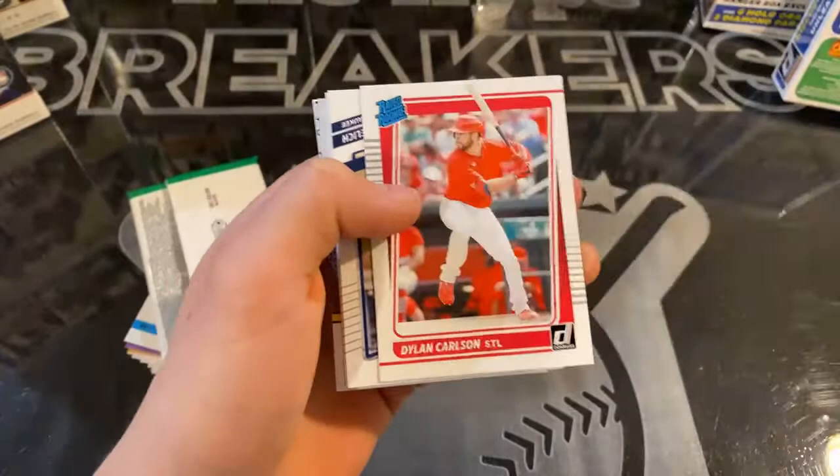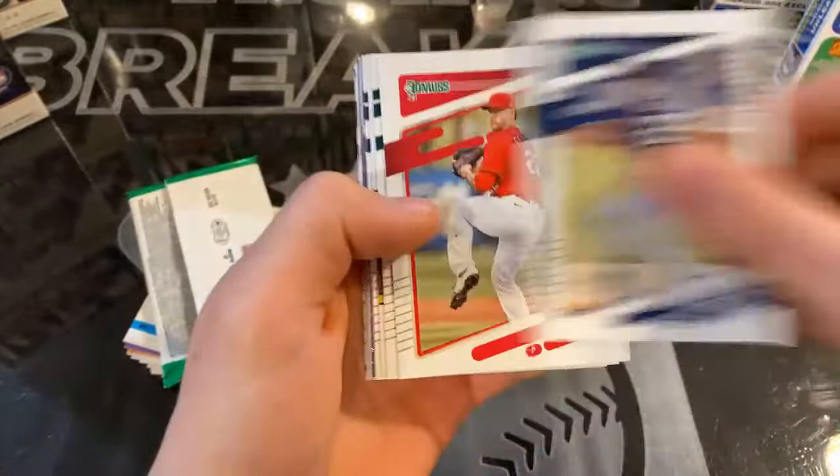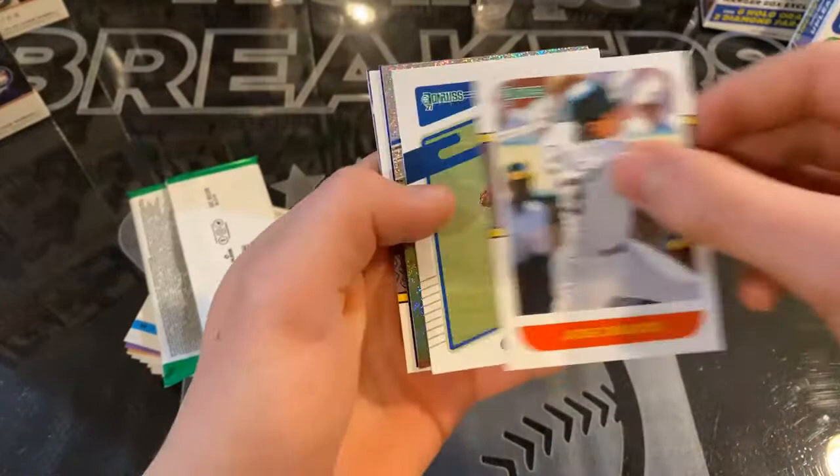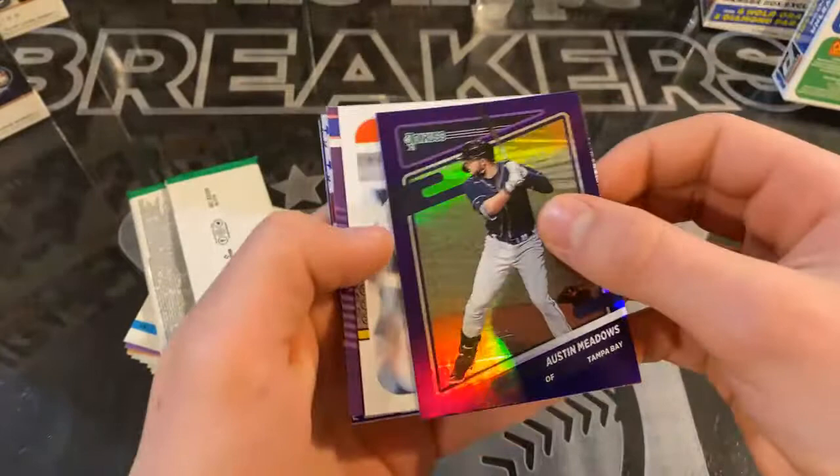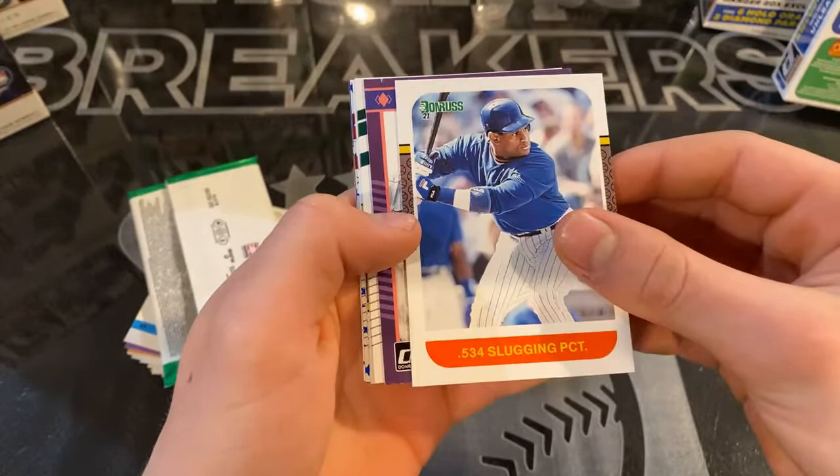Another Dylan Carlson, this time the base rated rookie, Christian Yelich for the Brewers, Jack Flaherty, Liam Hendricks for the Athletics, Jose Canseco, Ronald Acuna Jr. for the Braves, and Nate Pearson, the rookies, for the Toronto Blue Jays. Purple Hollow of Austin Meadows for the Tampa Bay Rays. And we got a .534 slugging percentage card of Sammy Sosa for the Cubs.